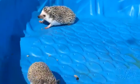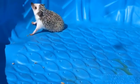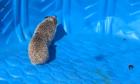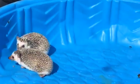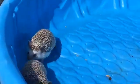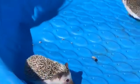So far these guys are really popular here. People love them. Kids love holding them, petting them, interacting with them. They just think they're really fun, cool little animals, and they're definitely little characters. You may see these guys, as I said, either inside the museum, out on the trails, or out here in the zoo.